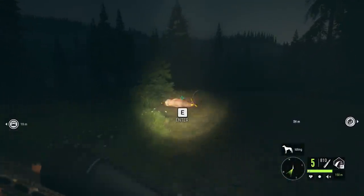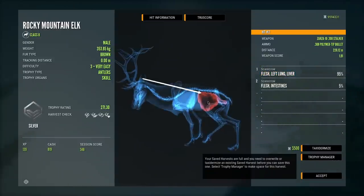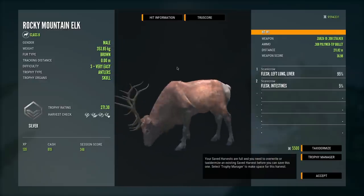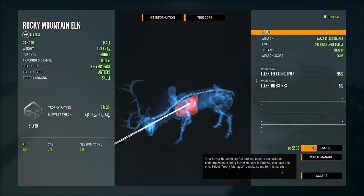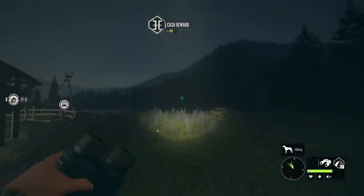There is our elk right here. I am very curious whether or not we got double lung. I think, wow, okay, so it wasn't double lung, it was left lung and liver. I was gonna say with that angle, I don't think it would have got it, but you never know, there is always the chance. This guy did not quite get that double lung, unfortunately, but honestly, I will take it. I think that did pretty decent for the angle that we had.